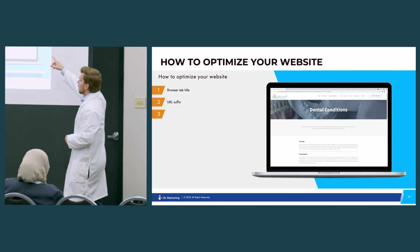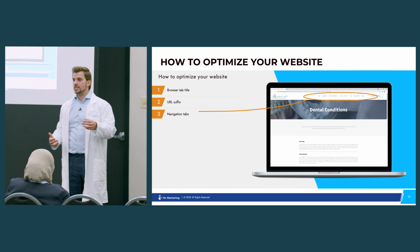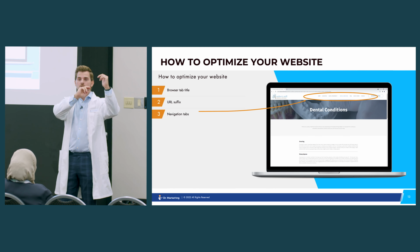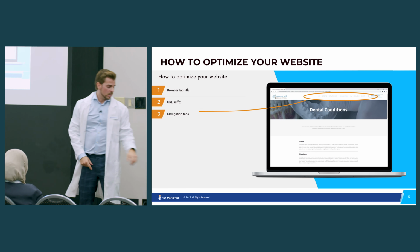Another place is the navigation tabs. These navigation tabs show up on Google. So if you've ever Googled a business and seen, under the title and the link, home, about, services, contact, right? So direct links to pages, that's what that is.